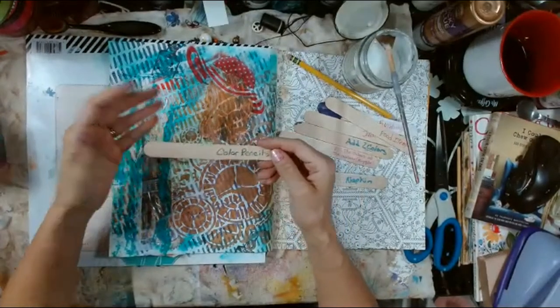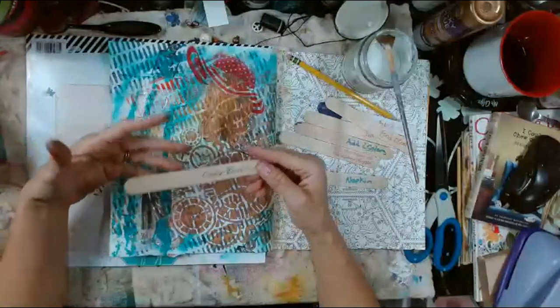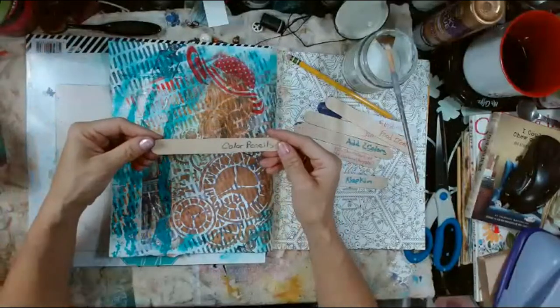My goodness, where were all these? It's like we're getting all the colored ones today. Colored pencils.